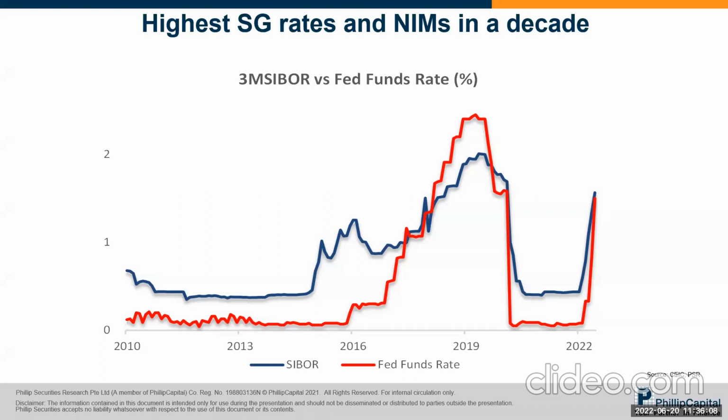Again, why we say 'could' is because there's always things like competition and so forth. Whether and how much of it translates to NIMs, there's never a one-to-one, but I think all the banks have guided very strong NIMs. So this rise in the blue line, at least for Singapore interest rates, will be a positive for the banks.